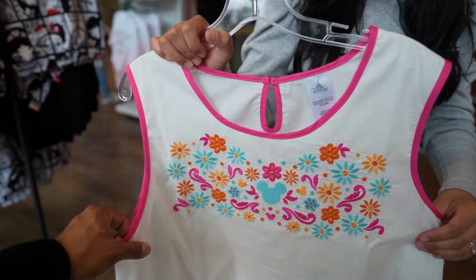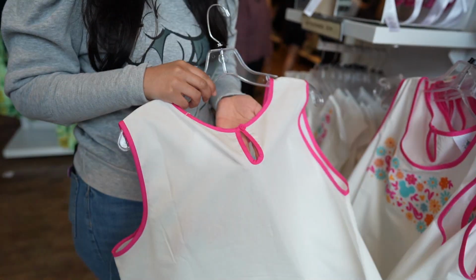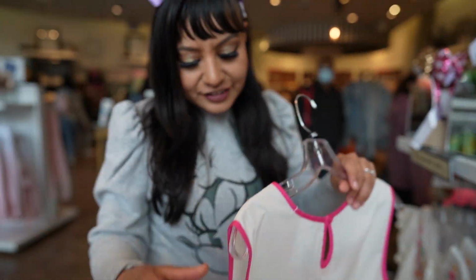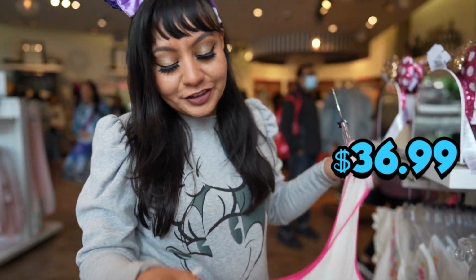I know. This just totally screams spring to me. You know, that summer outfit to wear. I know my little sister loves wearing something like this when we're outside barbecuing. So it's a fit. And this one is going for $36.99.